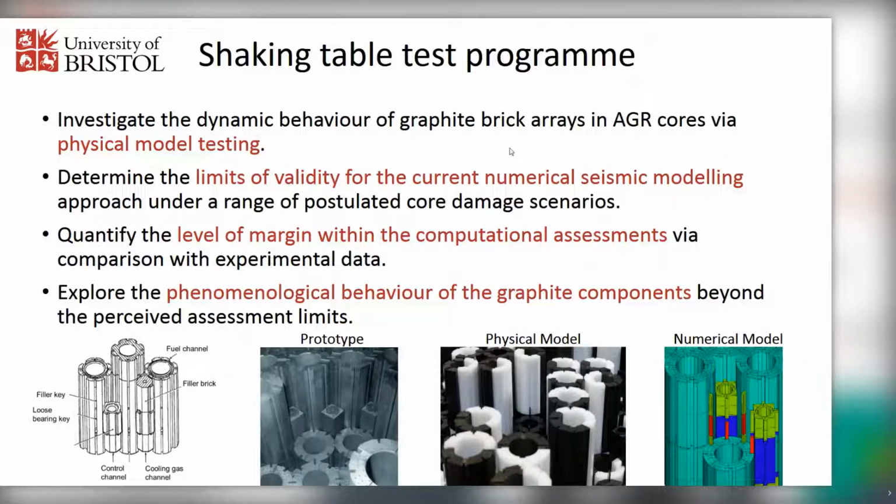And what we were trying to do is work out the limits of the validity of the current numerical simulation modeling, particularly under a variety of different possible core damage scenarios. So it was looking into the future for where these cores might end up with a little bit of damage inside them, and trying to test whether the modeling approaches were actually correct. It was also to aim to come up with an assessment of the margin on these. So were the models under or over predicting the performance?